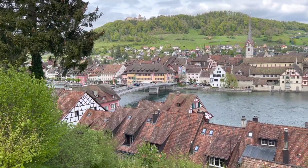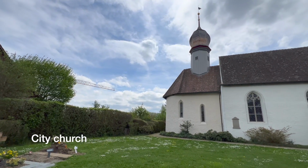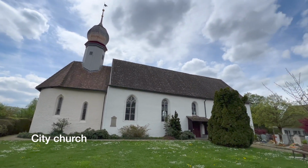To truly appreciate the beauty of the town, consider taking a boat trip along the Rhine River, providing a unique perspective of the town's charming waterfront and architecture.